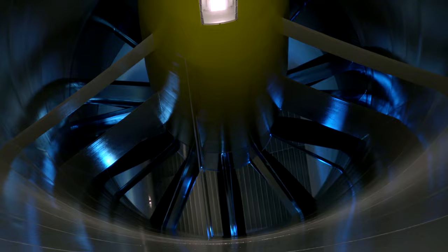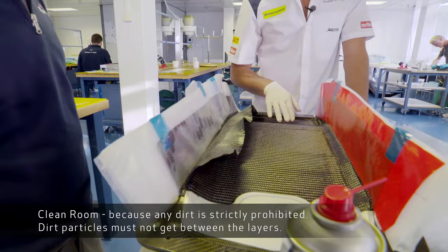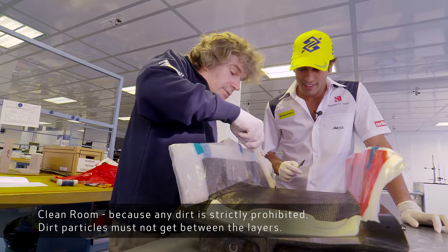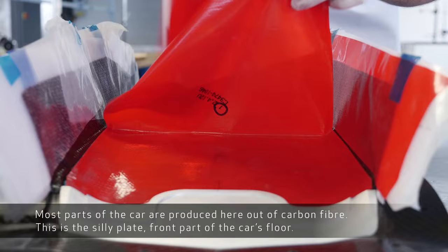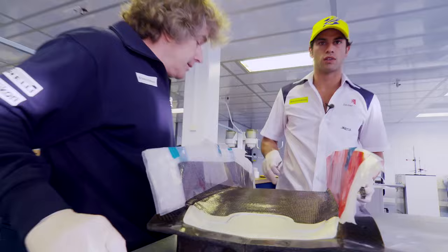We are here in the clean room. Here there's a piece of carbon that just came fresh and we're gonna finish the job here. Not so bad, huh?